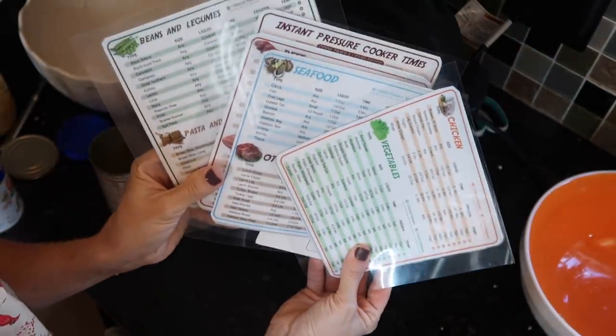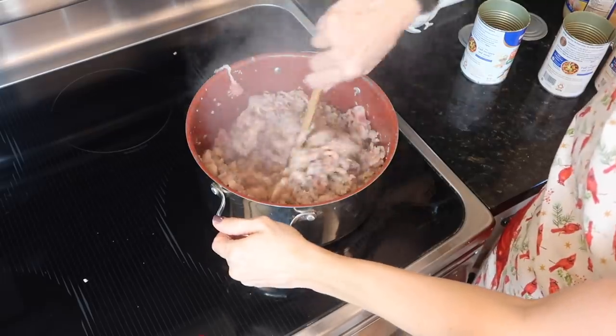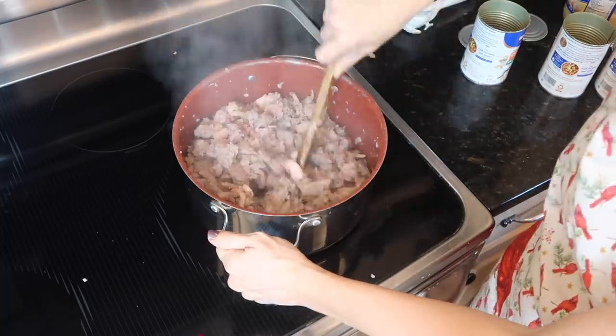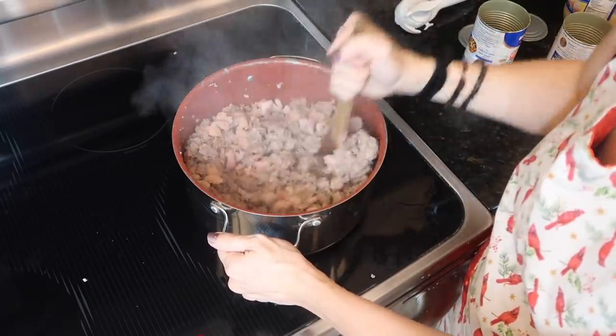Also, I did make these into printables, which I hope to share with you guys very soon. While that cooks, we're gonna chat, oh, bacon grease. We're gonna check on our floppy bacon over here. I don't know about you, but I like my bacon crispy, and this is not crispy bacon.